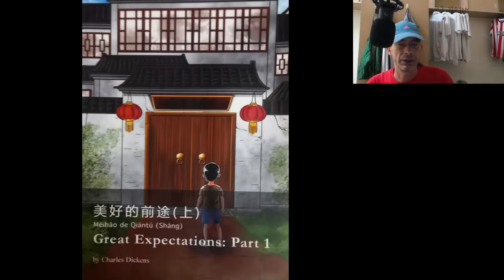Okay, so part two, we're going to have a look at some writing, and then we're going to translate it. This comes from a book which I'm reading at the moment. It's called Mei Hao De Quan Tu, Great Expectations by Charles Dickens. Before you say this looks like an incredibly difficult book, it's actually what's called a graded reader. It's excellent. If you want to learn Chinese, look for Mandarin Companion. It's a graded reader, so it's a simpler version of the book. It includes lots of sentence patterns and helps you learn to read.